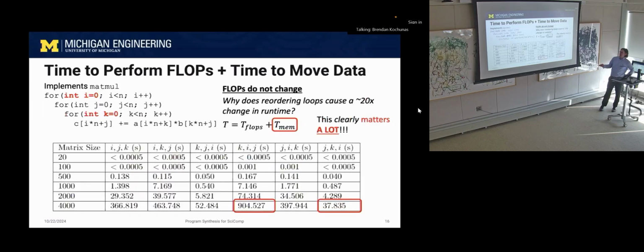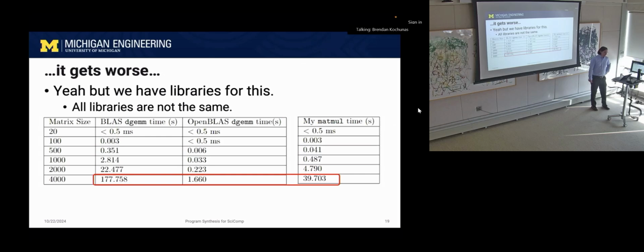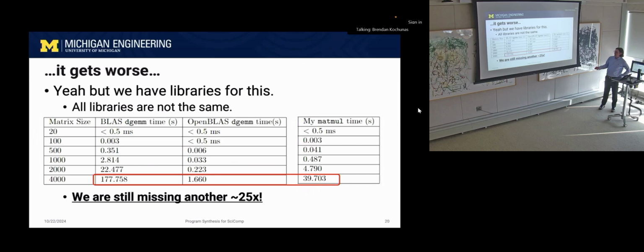So again, there are simple things. I can't tell you exactly why, but I suspect it's because I have flattened these arrays and they're not multidimensional. That's opaque to the programmer. These are details I think productive computational scientists don't want to have to become experts in. And the situation gets worse, of course. My best naive time here is still leaving about a factor of 25 in performance from an expert solution.